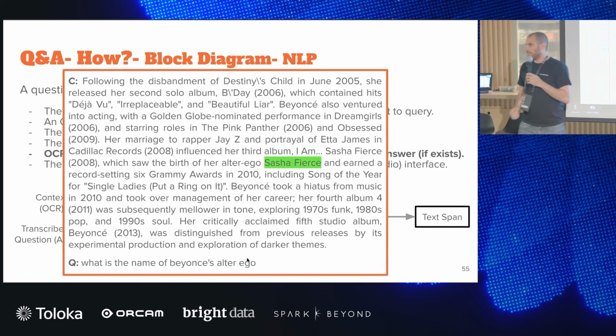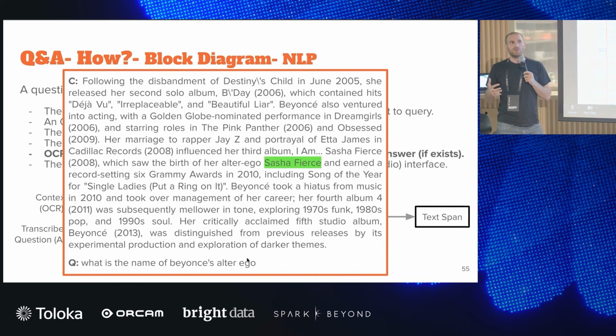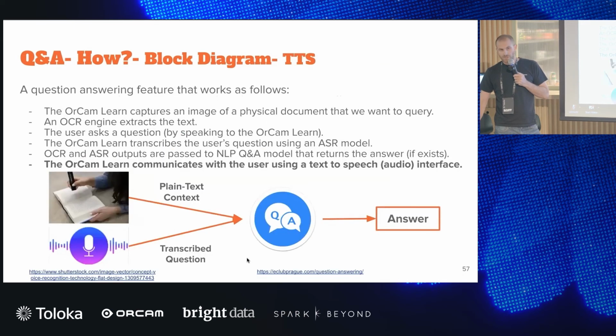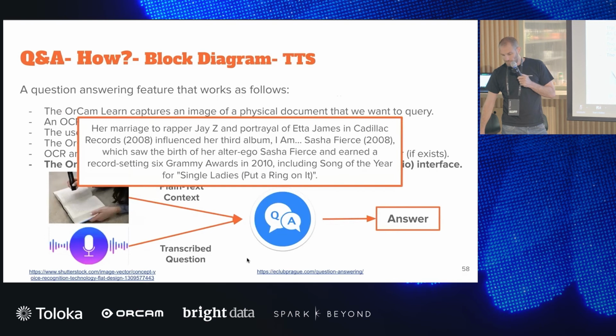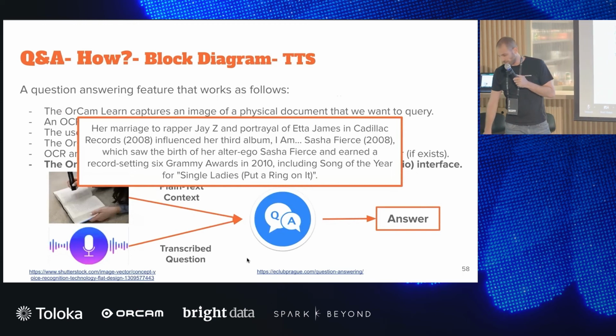But for the user, we want to provide a long-form answer. So we have some kind of heuristic that returns a larger context, which is played back to the user through a text-to-speech engine, which I will not elaborate on, but whoever wants, I can speak for hours about it. And this is the text that will be played to the user through the speakers.